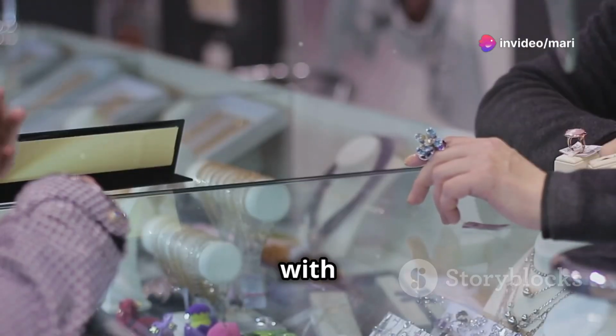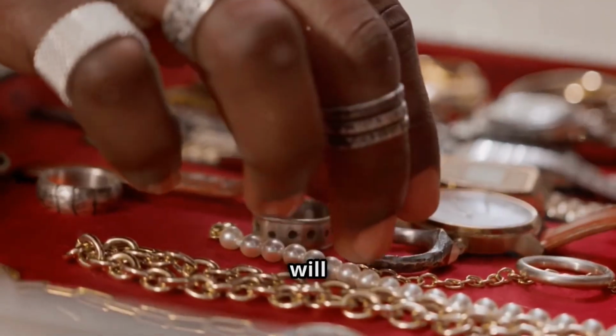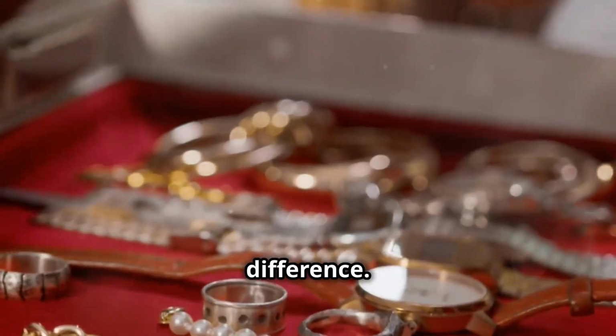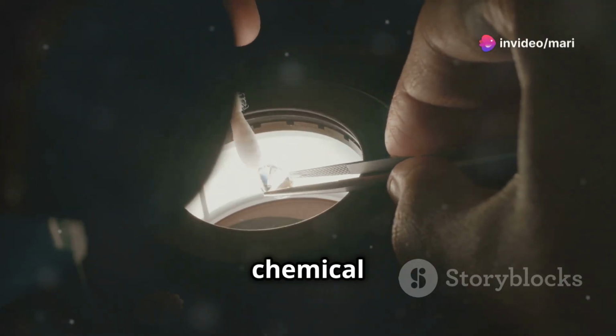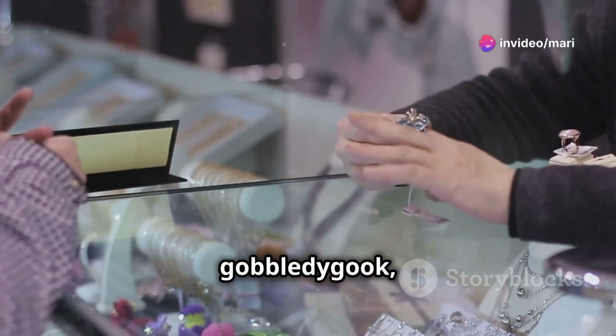Now, there's nothing wrong with a bit of faux sparkle as long as you know what you're buying. But some shady sellers will try to pass off simulants as the real deal, hoping you won't know the difference. Always ask about the stone's chemical composition. If they can't tell you, or if it sounds like a load of gobbledygook, walk away, honey.